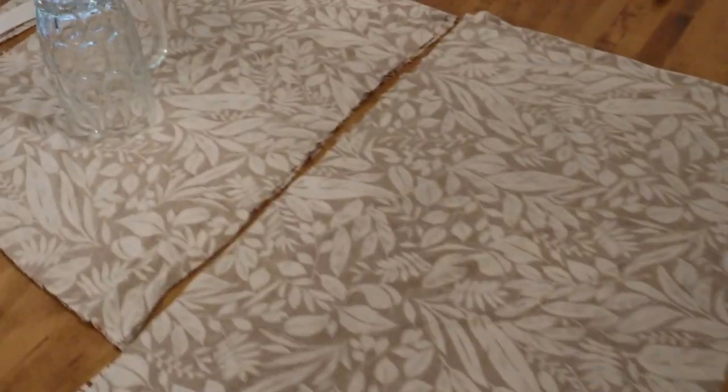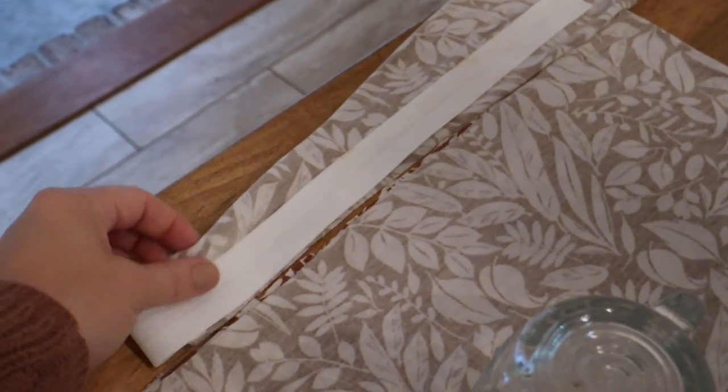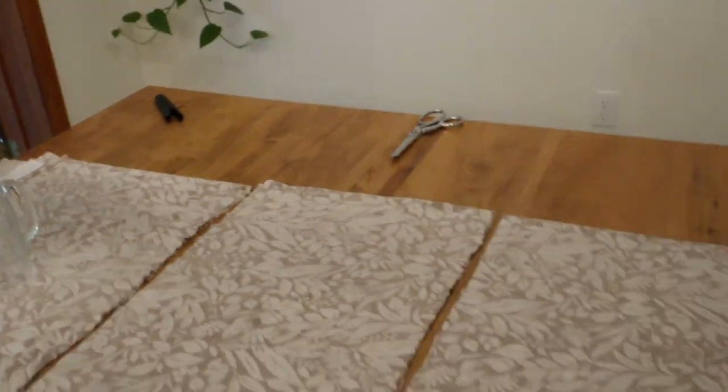So there's three tiers, and they each get a little bit wider, and then here is my elastic waistband, and then I made a casing for it. So now I'm ready to sew it together, but first we're going to do lunch.